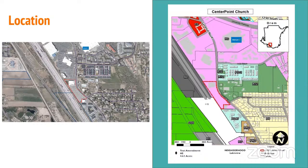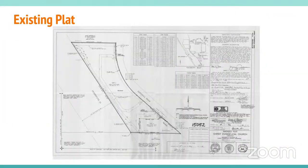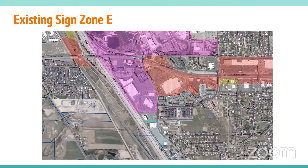So sign zone E doesn't make it all the way down to their property. Where their property is, there's a property north of them, and the north boundary of that property is where sign zone E ends. So this is their property, and this is where sign zone E is now. So you can see it's just 1 lot above.